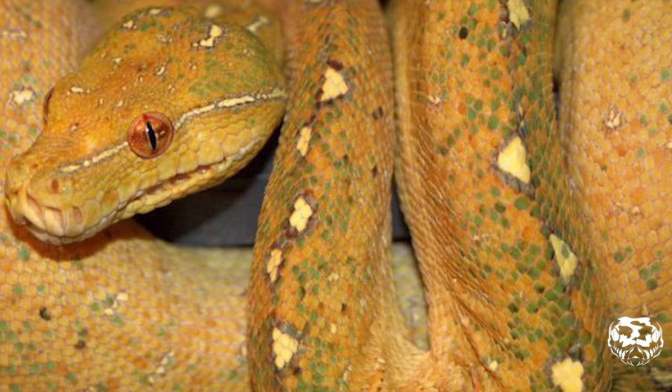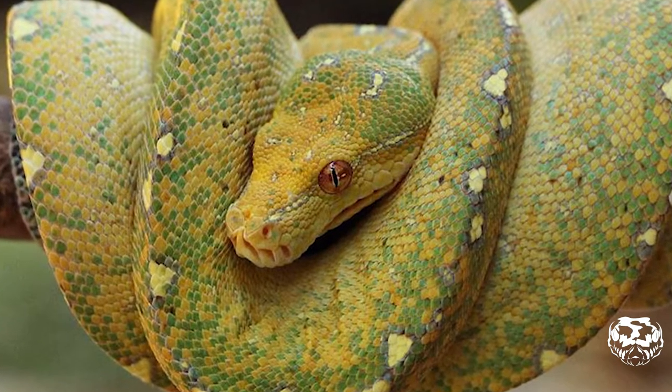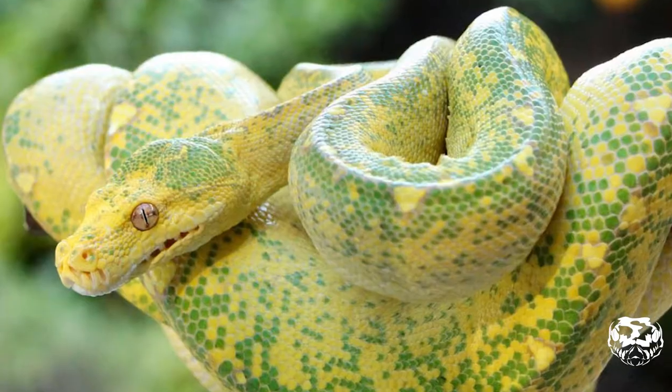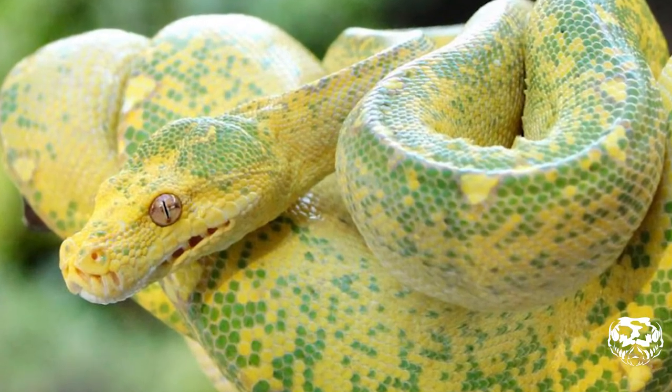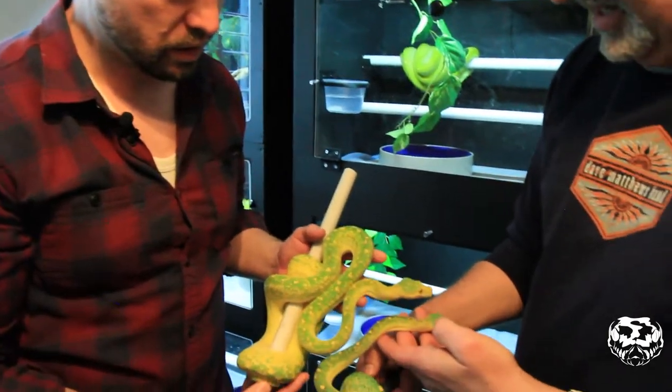You want the males to stay smaller, you want them to stay lean. Females, you want to get them a little bit bigger without overfeeding them, so that they have those fat deposits for the eggs and whatnot, because it takes such a toll on them. And you can see, yeah, there's a big difference.